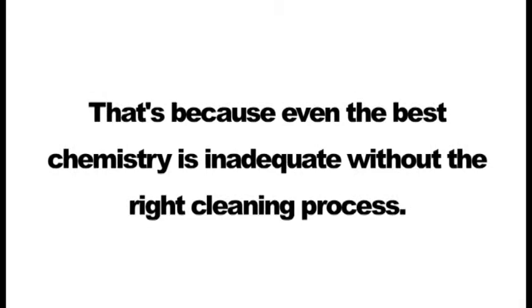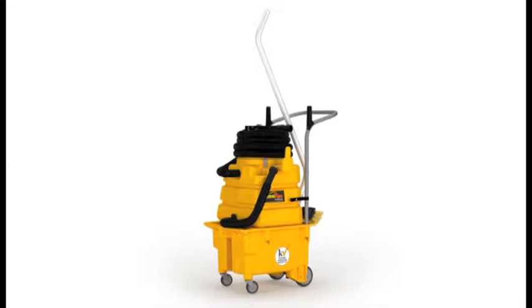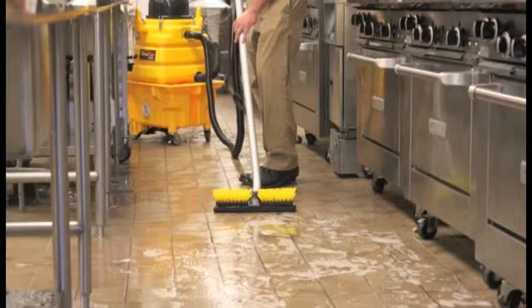OmniFlex from Kaivac is the solution to mops and slippery floors. OmniFlex is a patented dispense-and-vac system that delivers always fresh cleaning solution to the floor and enables ultra-efficient wet vacuuming to rapidly remove soils, grease, soap, and chemical residue from floors.